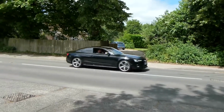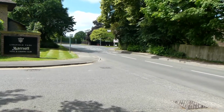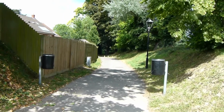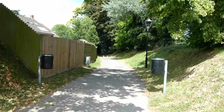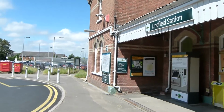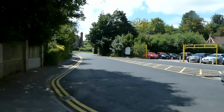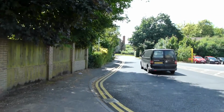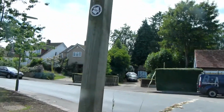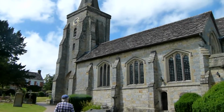Now at the B2028, where we turn left towards Lingfield Racecourse. We now turn right off the main road along this path towards Lingfield Railway Station. Now at Lingfield Station, which obviously would be an opting out point of the walk, but the walk continues up there. Now at the Star Inn Lingfield, and as you can see, we're on Greenwich Meridian Trail. Now at Lingfield Church.